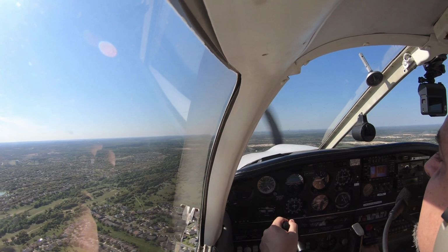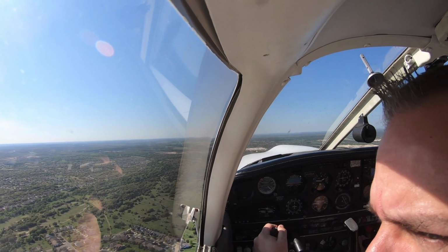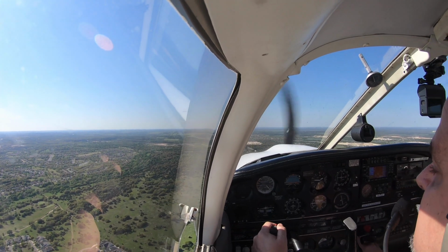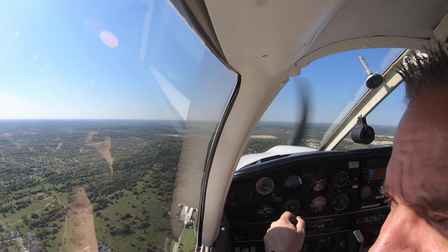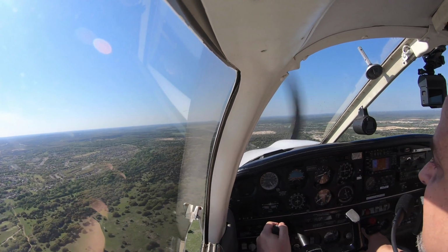November 685 Sierra Papa, continue straight ahead. Straight ahead, 685 Sierra Papa. November 05 Mike, did you just call me? Yes, 8405 Mike was midfield downwind, runway 11. November 05 Mike, continue downwind. How about now? Continue downwind, 8405 Mike.